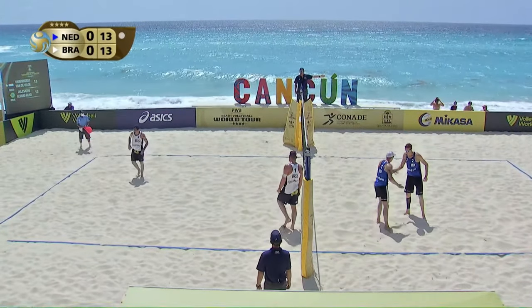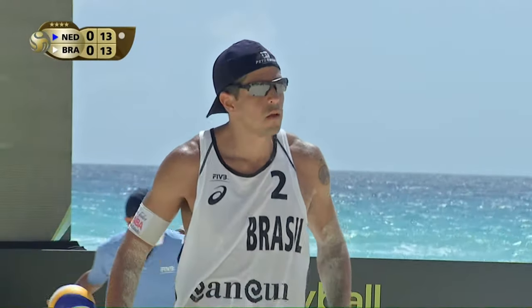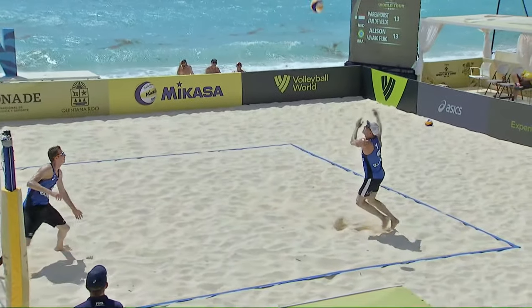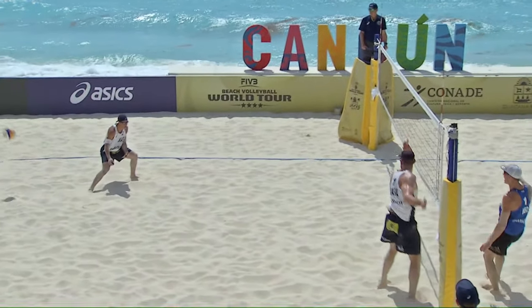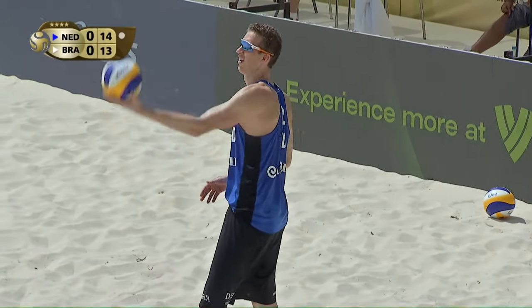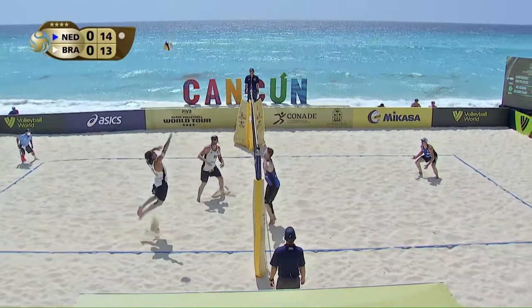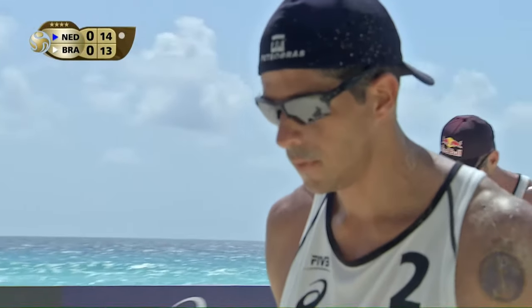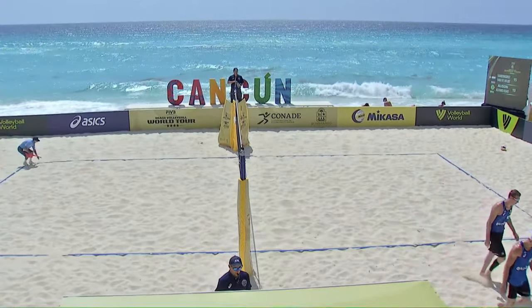Swing Van der Velde. That's actually hammered, and unless Alvaro is stood in exactly that spot, he's never going to make the dig. Alisson needs to stop this from happening. But he's taking the line, and maybe Alvaro was a little too far into the cross court. Errors from Brazil. Netherlands up by two. Timeout called by Alisson and Alvaro.